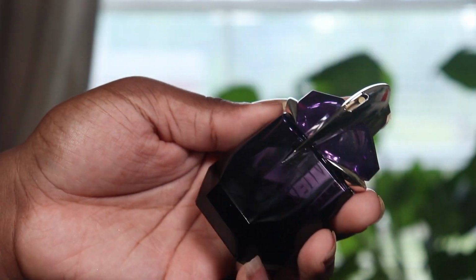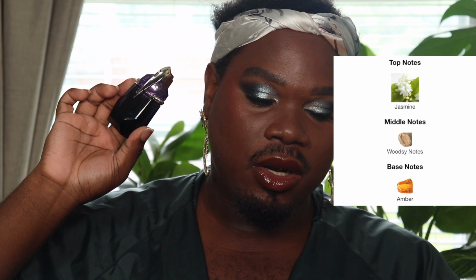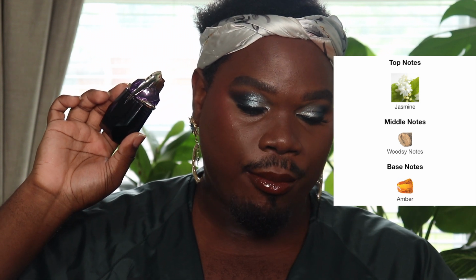So this next fragrance is another fragrance from Mugler, and this is Alien from Mugler. The top notes are jasmine, the middle notes are woodsy notes, and the base notes are amber. I want to say this one has a little bit of plum. It doesn't say anything on Fragmatica or whatever website I'm reading off of.